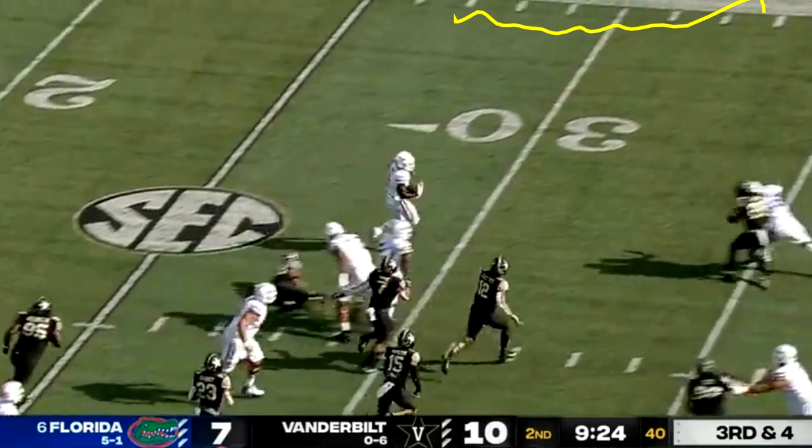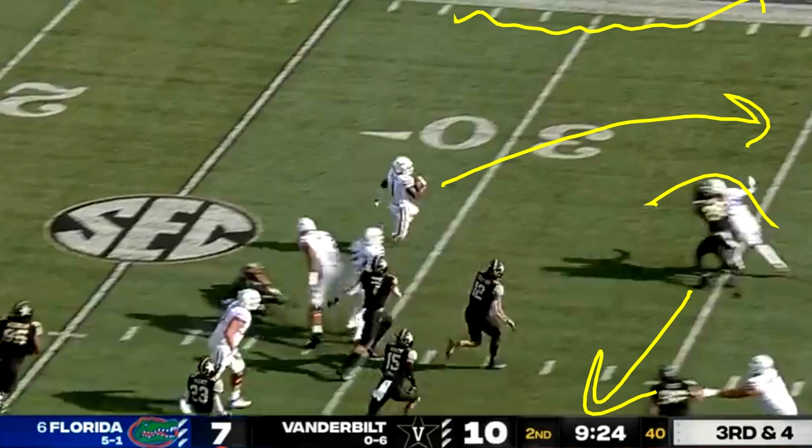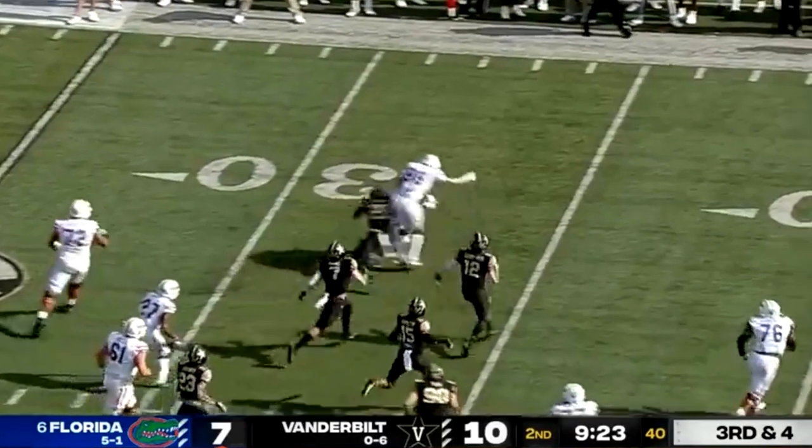But at this point in time, he actually has this to the outside. And there is nobody left. There's no high side safety. There's no one left anywhere. Every other Vanderbilt player is on this side of the screen. He has a block. He has a seal. It's why the sideline is over here celebrating. They think he's about to run out this side for a score. Instead, for reasons only known to Tony, he's going to try to put his foot in the ground and do a little wiggling here, which is actually going to wind up getting him tackled.